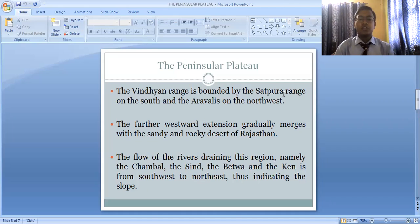The further westward extension gradually merges with the sandy and the rocky desert of Rajasthan, and even a part of the Central Highland can be found in the desert of Rajasthan. The underlying rocks in Rajasthan are a part of the Central Plateau actually, but in different geological periods, this part has got converted into a dry region, a desert region. So basically the Central Highland lies to the north of the Narmada River, and in the northwest, the Aravallis is the boundary, and in the western part, the extension can be found till Rajasthan.